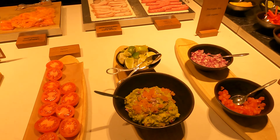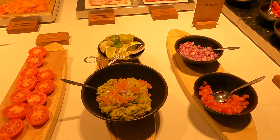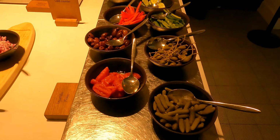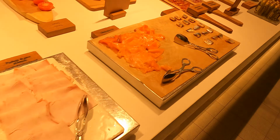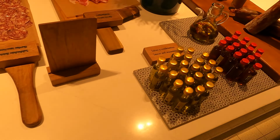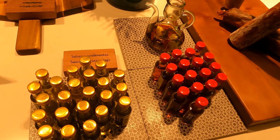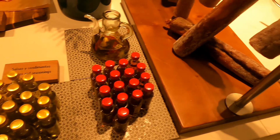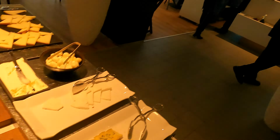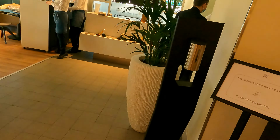So this is a salad station. The guacamole looks good, fresh enough. Some pickle, olive, and then the ham. Smoked salmon. Oh, this is smoked sardine. Something new to me. And the seasoning sauce, I think it's for the ham, right? And then more cheese. Okay, I see something like champagne. I'm not sure whether it's chargeable, but I'm going to check it out.